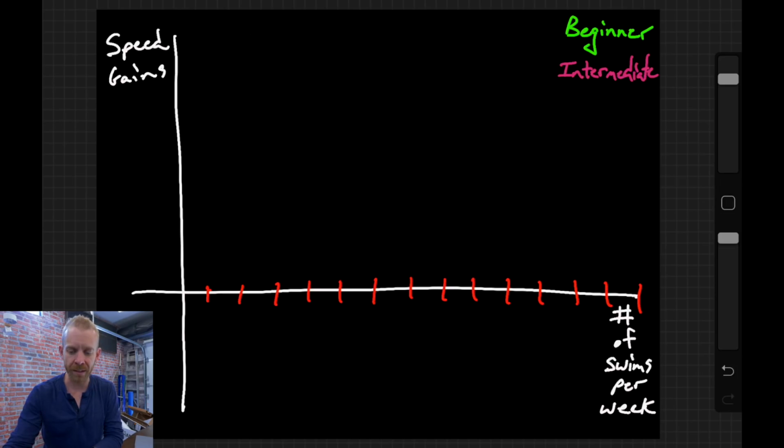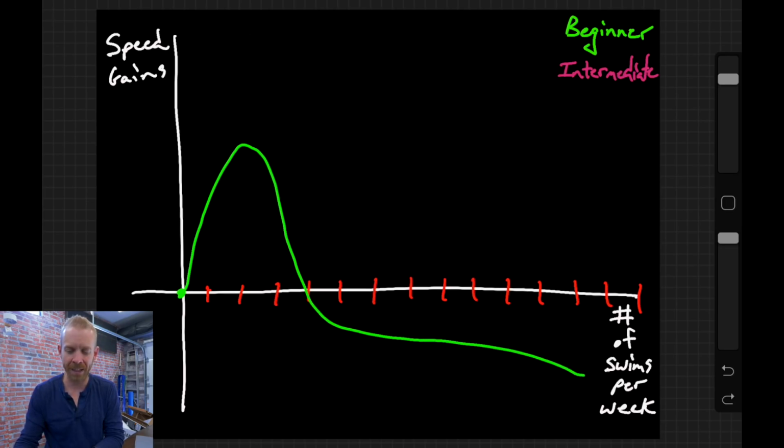And what we've got here is I'm gonna map out 2 things. As a beginner, you're pretty spoiled. So starting from 0, basically, you're not gonna get any faster, you're not gonna get any slower. So you're gonna get faster really quickly, basically going from 0 swims all the way up to 2 or 3, and then what I'd say is you'll probably start dipping down and actually making yourself slower.